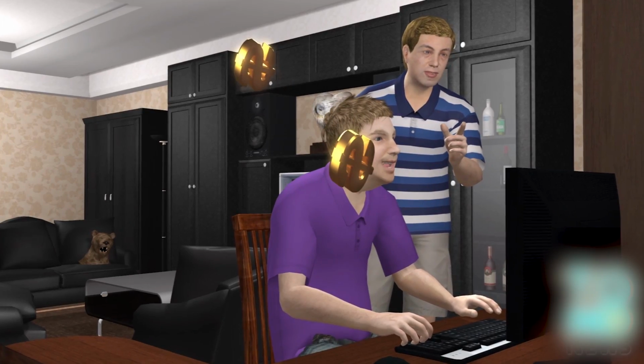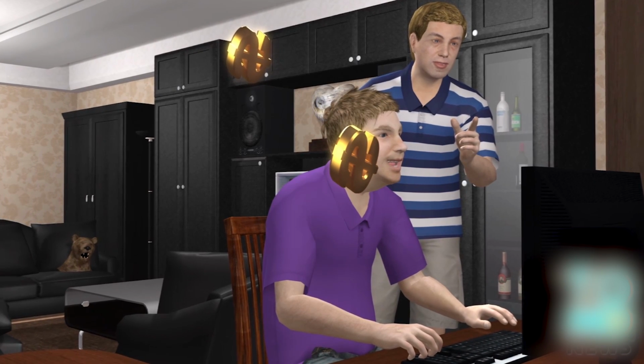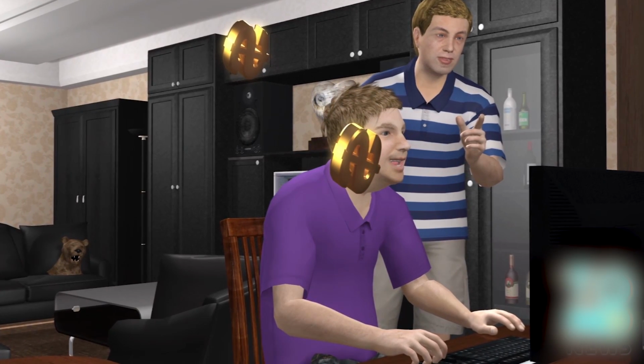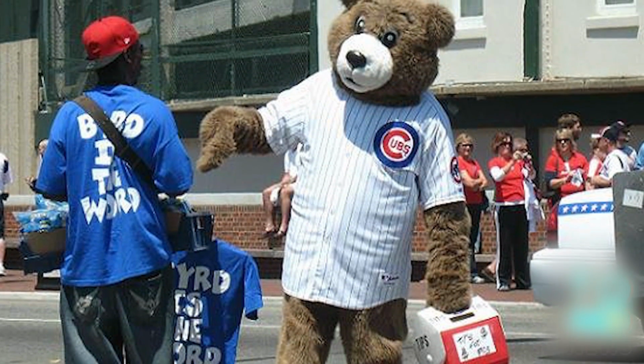The suit also accuses the men of running several online businesses, selling knockoff Cubs-affiliated merchandise. The Chicago Cubs are seeking an unspecified amount of money in damages and legal fees, in addition to all of the profits the defendants have made from the character.